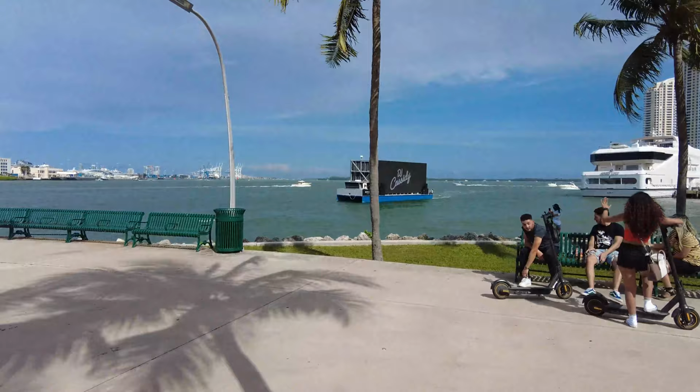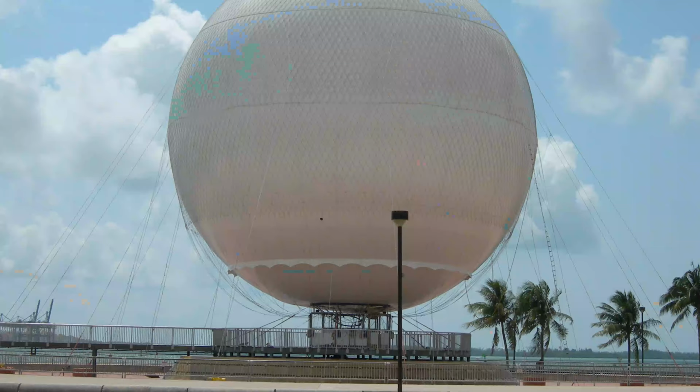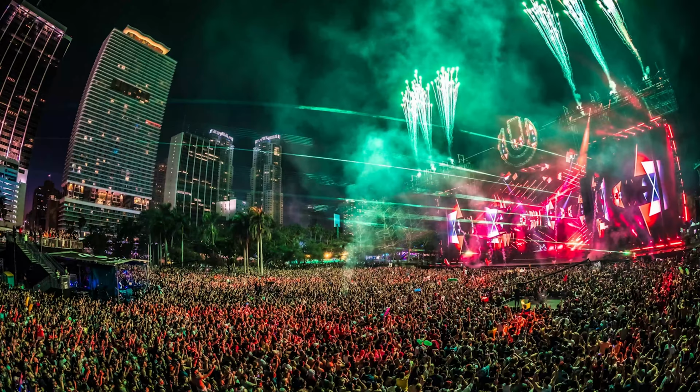I was so hoping it was just off for the winter and that we could see it cranked up by now. Oh well. Around 2007, the fountain was used for tethered helium balloon rides, and is occasionally covered over for the main stage of the extravagant annual Ultra music festivals. The last Ultra was held here in 2018.